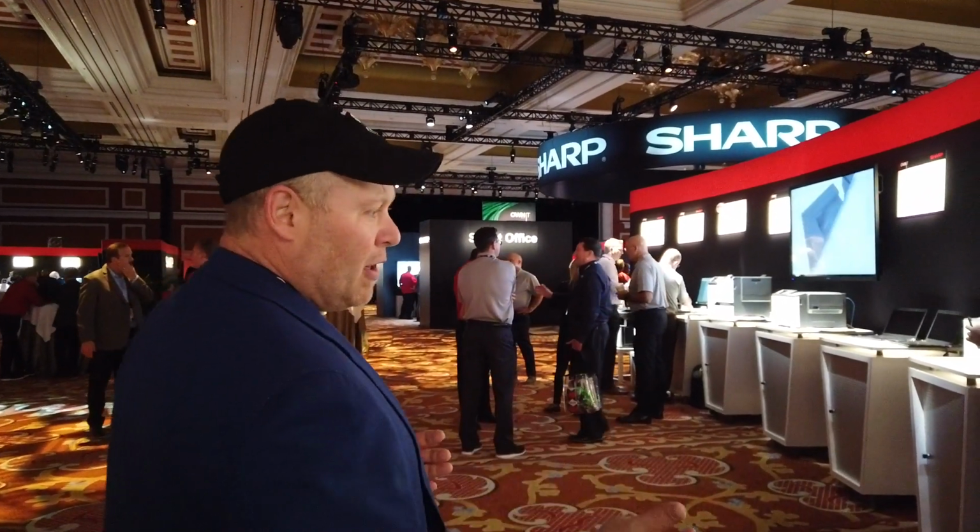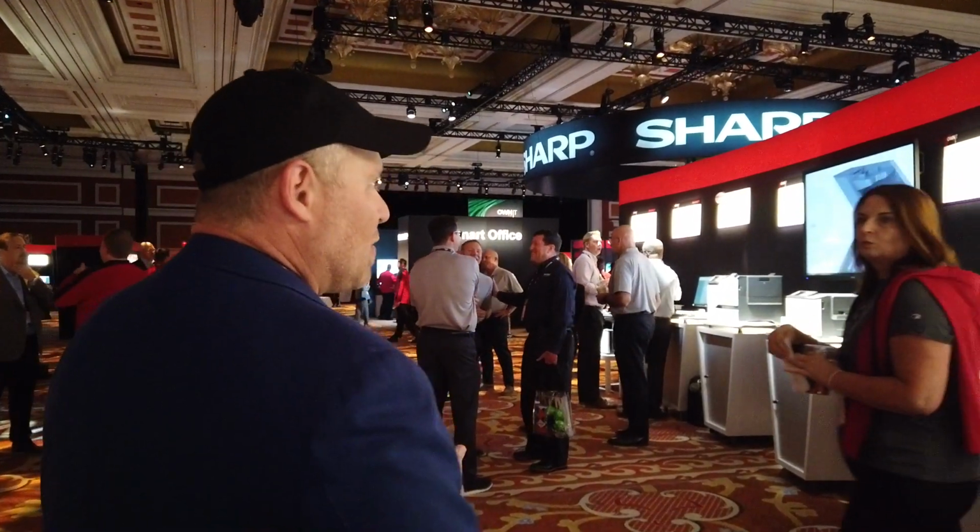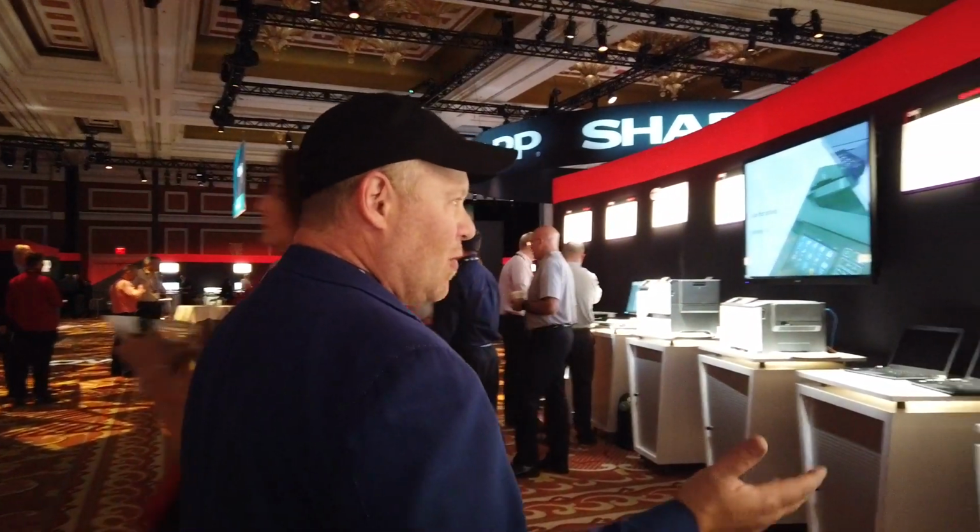When Sharp was bought by Foxconn a couple years ago, the infusion of technology, the infusion of cash has just made Sharp a lot more competitive, a lot beyond stable. It's made them a potential giant in this industry now. And we're starting to see the fruits of the labor coming out. So as we move a little further down, more hardware.